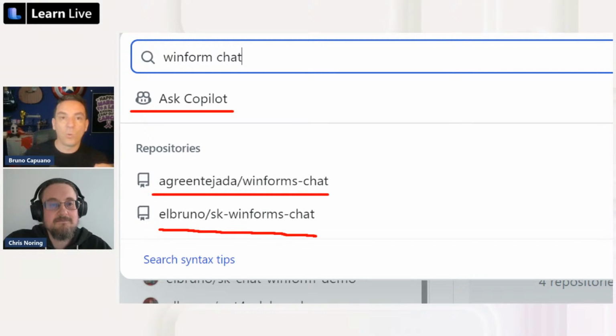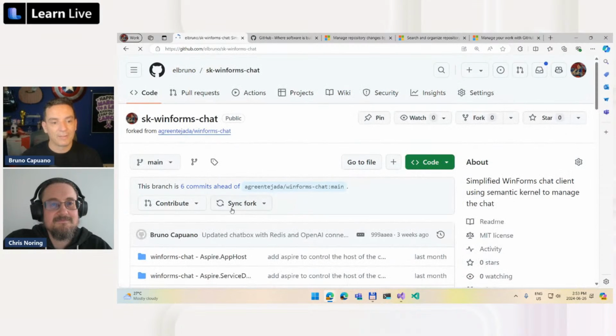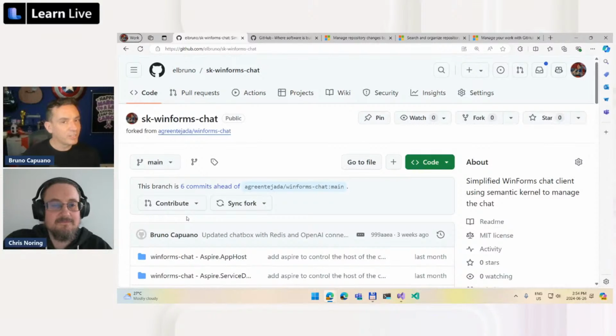Literally one second away from a search, I can find a super nice repository that I can use to tell more about the story. And by the way, I contacted the repository owner, I forked it, and I am six commits ahead of the original one. I need to contribute, but because we moved this to the other one, we decided not to do it. But hey, searching is a key piece of what you want to do, and not just searching on your repo. At a global level, you can find a lot more.